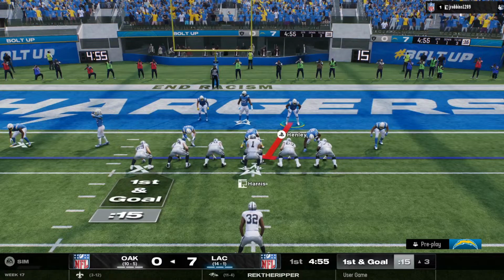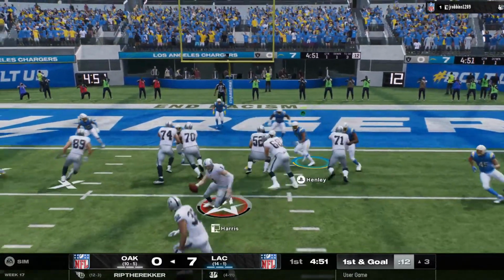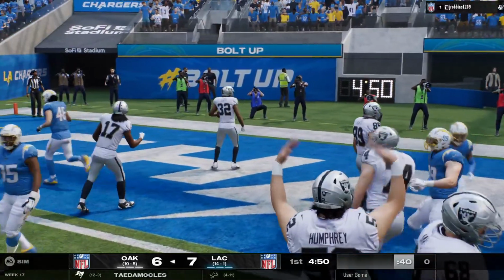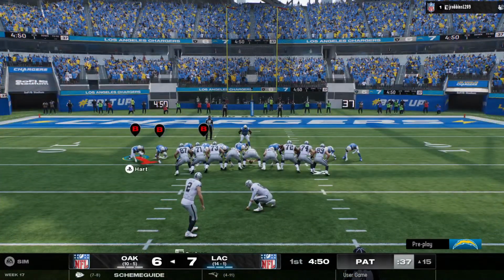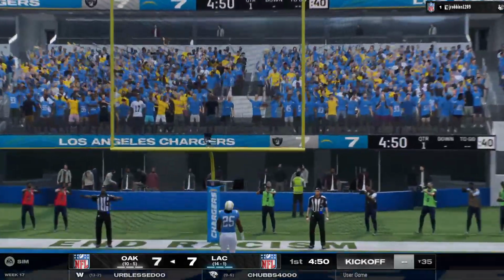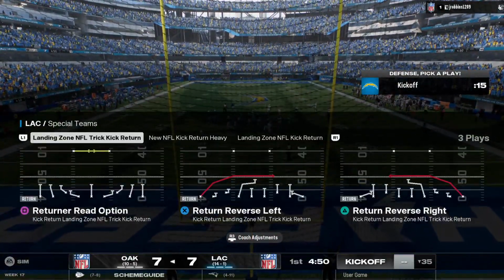It's 1st and goal. They'll try and punch it in. He's into the end zone. Touchdown. The Raiders reach pay dirt for the first time this game. Daniel Carlson on for the PAT. And the kick is good. And the Raiders tie this game 7-7.